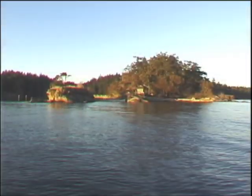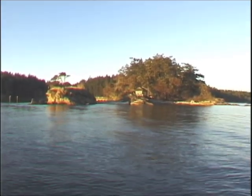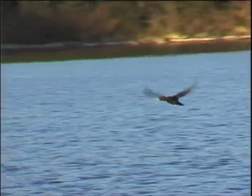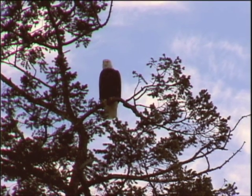Here's Tortoise Island, or Tortoise Islet more properly. It's just a tiny little 1 acre island just a short distance away from the house. And we have this little cabin there, which is kind of a getaway. There's some cormorants. The ones with the yellowish, the bigger ones, those are double crested. And we're very lucky. There are often eagles here. They're great subject matter for painting.